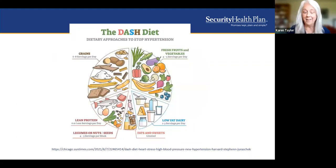What is a heart healthy diet? Well, they'll often recommend the DASH diet if you have high blood pressure. DASH stands for Dietary Approaches to Stop Hypertension. The DASH diet involves eating lean proteins, fish, chicken, eggs, legumes, lots of whole grains, fruits and vegetables, using low-fat dairy products, and limiting fats and sweets. Kind of like what you're eating right now, right?